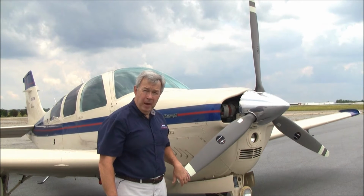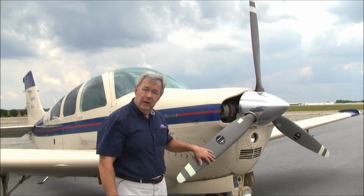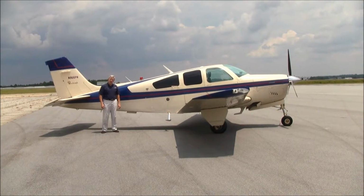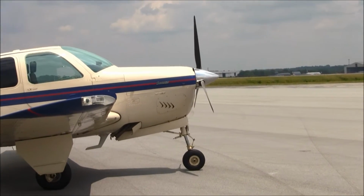November 966 Papa November has a 3-blade Macaulay prop that only has 16 hours since overhaul in 2014 at the annual. The paint on 966 Papa November is in good condition. I would rate it a 6 to a 7 on a scale of 1 to 10.